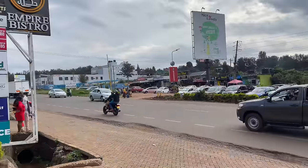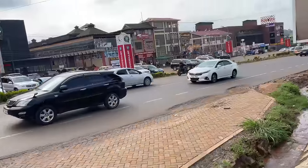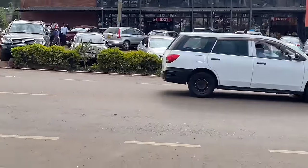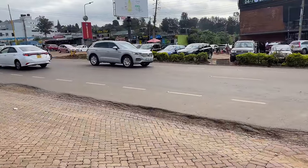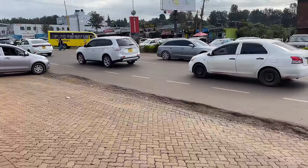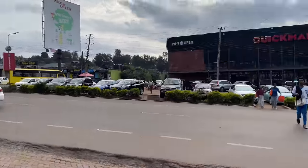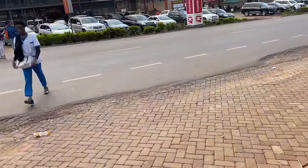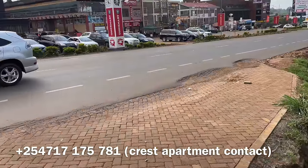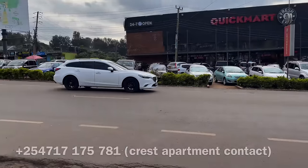There's also a mall there called K Mall. And then there's also Naivas. Just there, and then it's just like 5 minutes from the public transportation. Like if you wanna come here, you just alight at King Mall or just at Quick Mart, and then Olympia. Just call the number. I'll put the number on the screen.